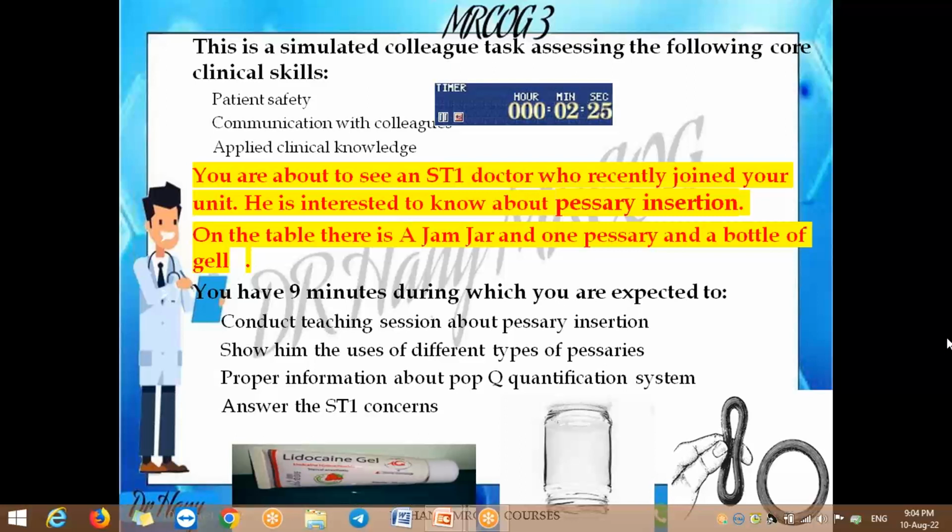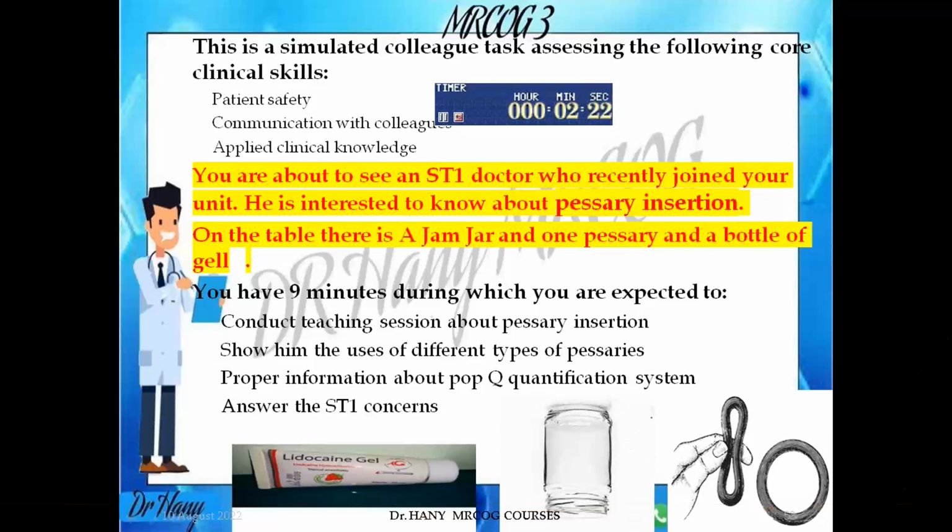The C shows the cervix, and D shows the pouch of Douglas. This is the jar. It shows the gel. We can use estrogen gel along with the lidocaine gel. If she is postmenopausal, she can be advised to use estrogen gel, and she can use it for as long as it is required. If she has any pain during intercourse, or any bleeding or ulcer, she should come back to the pessary specialist.